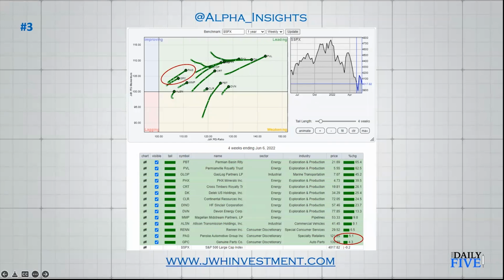However, they are long in the tooth. In the case of several of the names, they're 120% beyond the S&P 500. And so one of the things that stands out again is that Penske and Genuine Parts are still fairly early in their relative strength leadership based on the algorithm that is used in the relative rotation graph. And so we're nicely outperforming the S&P 500 by 4 or 5%. But we're still early in the charge. So again, we feel really good about those two names as potential opportunities for upside, even in a down market.